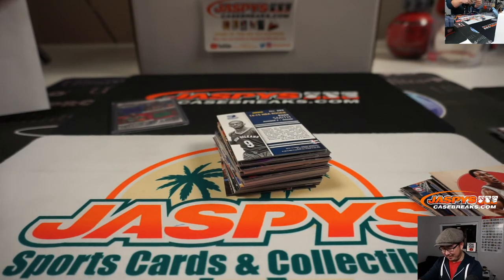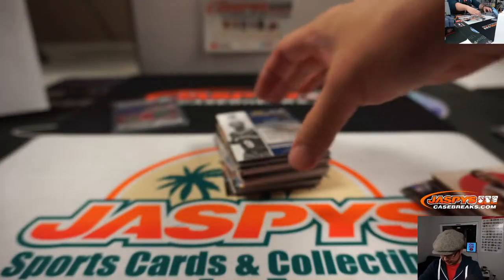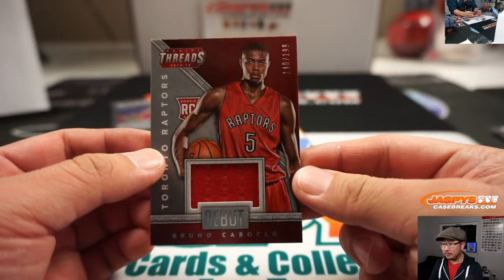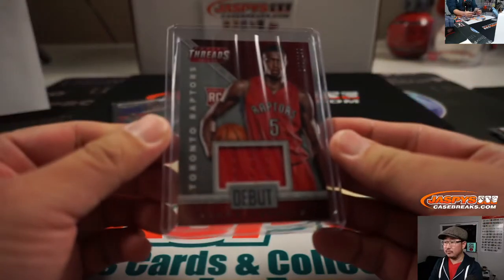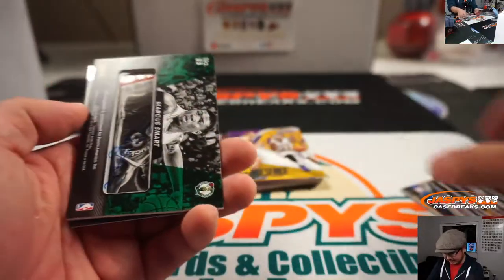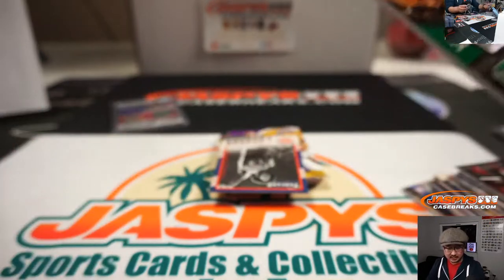All right, we got rookie room with a view, Markel Brown, Brooklyn Nets, that goes to Rick Serrano. Got Russ Smith. We got Bruno Caboclo to 199, rookie threads. I think he's, is he still on the Raptors? Might still be on the Raptors. That goes to Rick Serrano. Kenneth Faried, die cut. My assumption is that, ooh, Marcus Smart, there you go. That's pretty good. Boston Celtics, that goes to Rick Serrano.